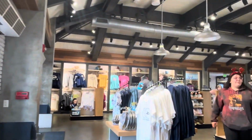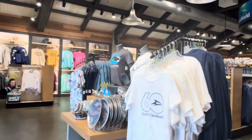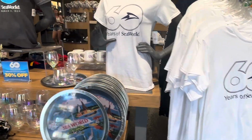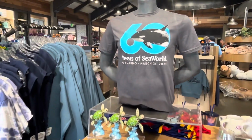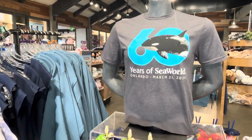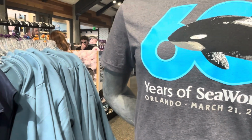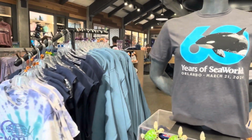So let's dive in a little bit. Clearly they've had 60 years of SeaWorld, and this is a great shirt. March 21st, 2024 is their 60th year. It's $30. A neat shirt.